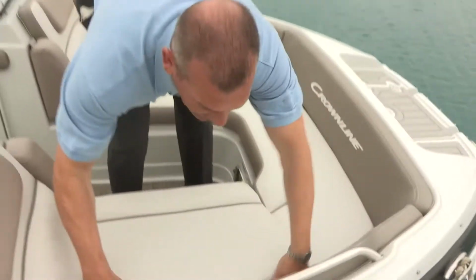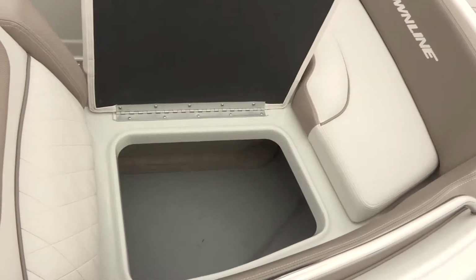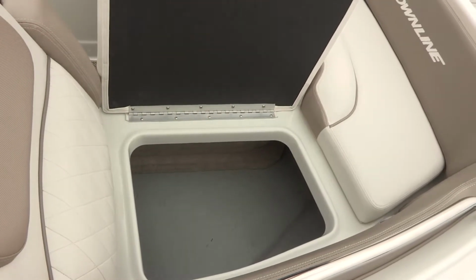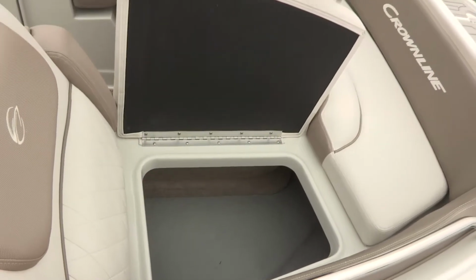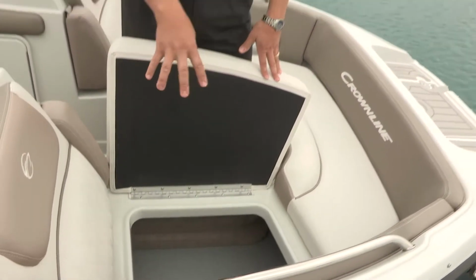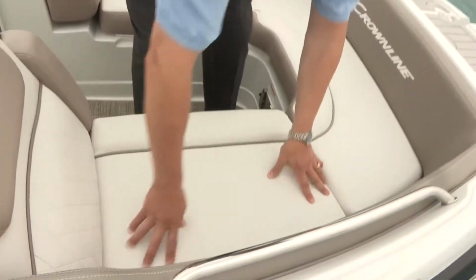These cushions function on a hinge, pull forward, and again, you have a large storage area, both forward and aft. You'll see that gray matter again, that's that gray surface that's sprayed into those areas. That's our patented spray-in bed liner. We use that in all of our storage areas, in our engine compartments. It's non-marring, wears like iron, reduces or eliminates mold and mildew, and then when it dries and sets up, it's watertight. So it has a lot of benefits to the customer. One of the things that we're really proud of that we do as a process at Crownline.